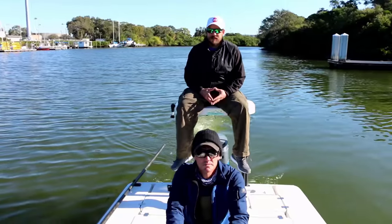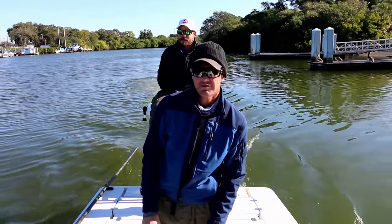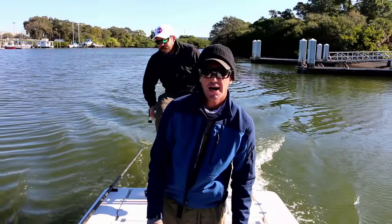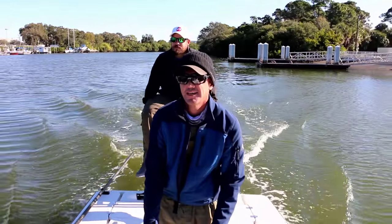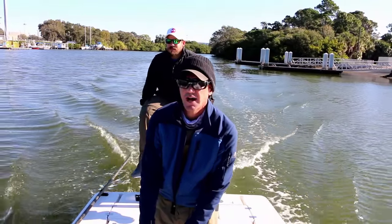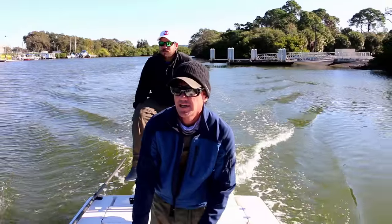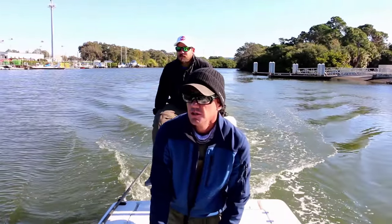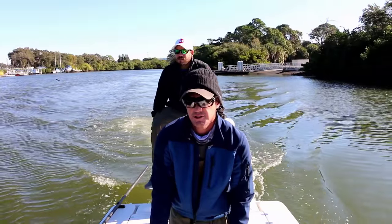So Captain B, tell us what the game plan is today. We're going to go out, we're going to take a look for some icebox trout. Icebox trout. Water temperature is 55 degrees. Sometimes we can find these big gator trout in the potholes. Land in there, do a little pulling around, check out some stuff here around St. Pete, see what happens.